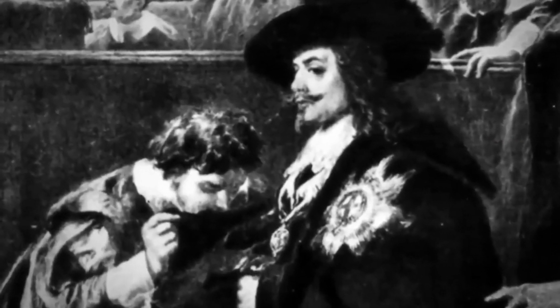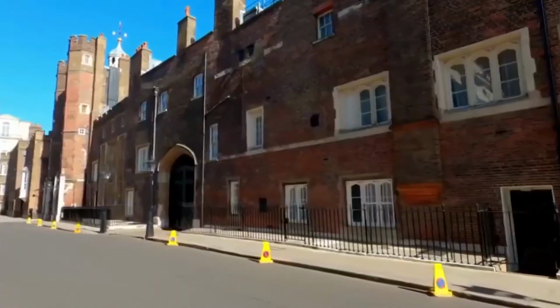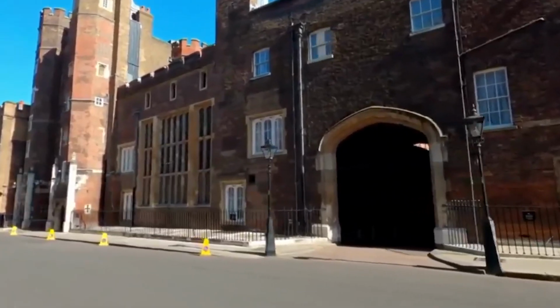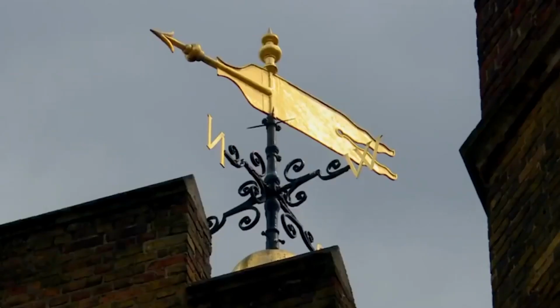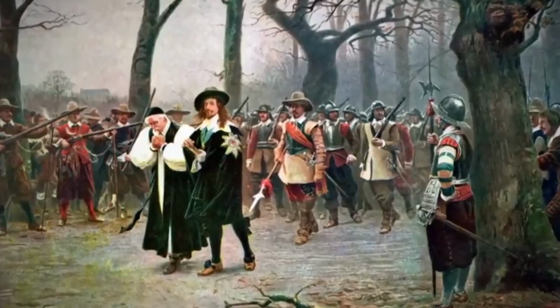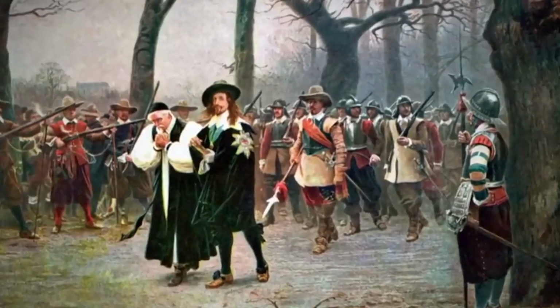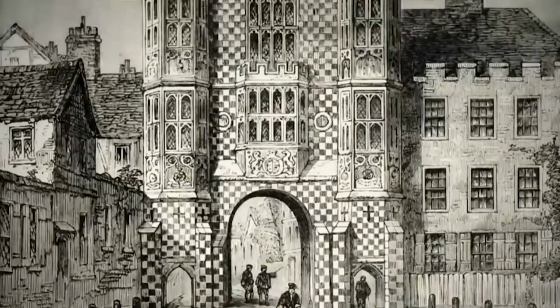Having been tried at the Palace of Westminster, the king was sent to St James's Palace to await his death. He had a lot of palaces to look at when he was suffering his final awful days. On the 30th of January 1649, Charles was marched across St James's Park, not to Tower Hill, the traditional execution site, but to the Palace of Whitehall. Because frankly, if you're going to cut the head off a king, it's got to be done in a palace.